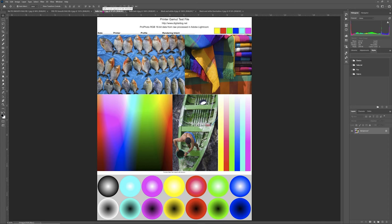I'm sure he's heard that before, but we'll take a look at this and what I look at in here, along with a bad one. Now, when I make a profile, this really tests the profile, and I get to see right away: am I way off? And you'll see when we take a look at a bad one. Or am I on? Am I close?